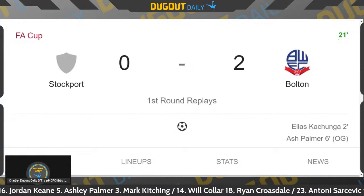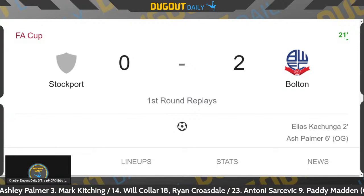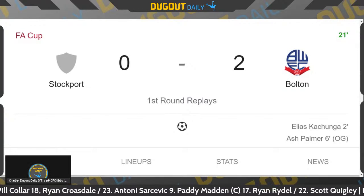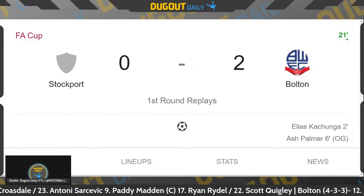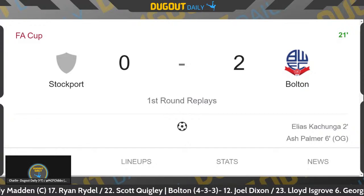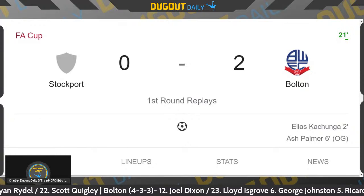So it's 2-0 at the moment between Stockport and Bolton. 21 minutes in here between these two sides. Kachunga got the first goal. Ashley Palmer then in the 6th minute with an own goal.